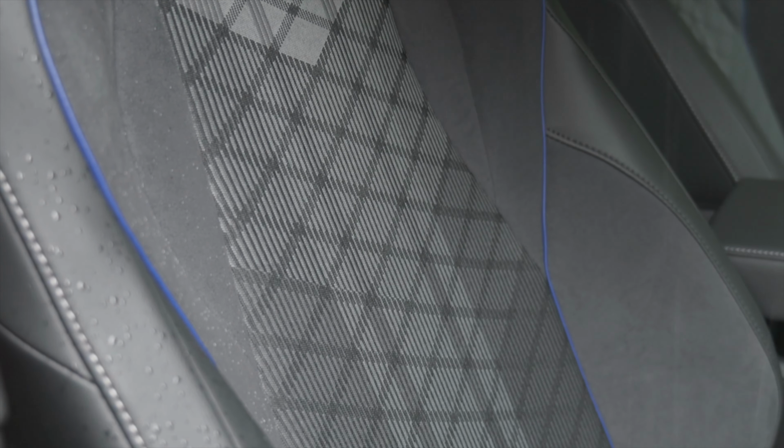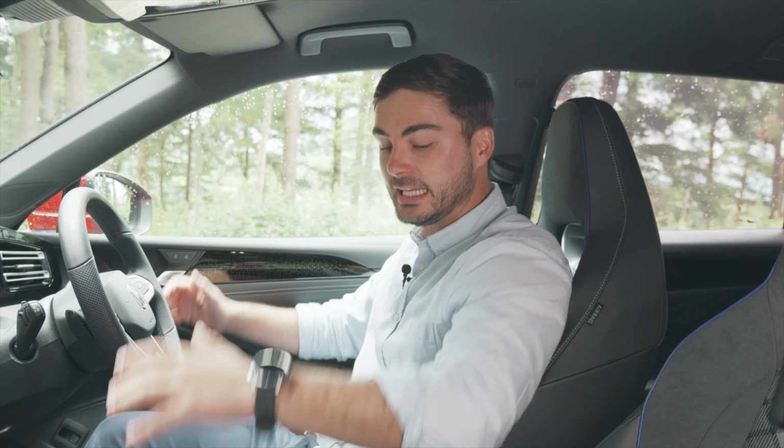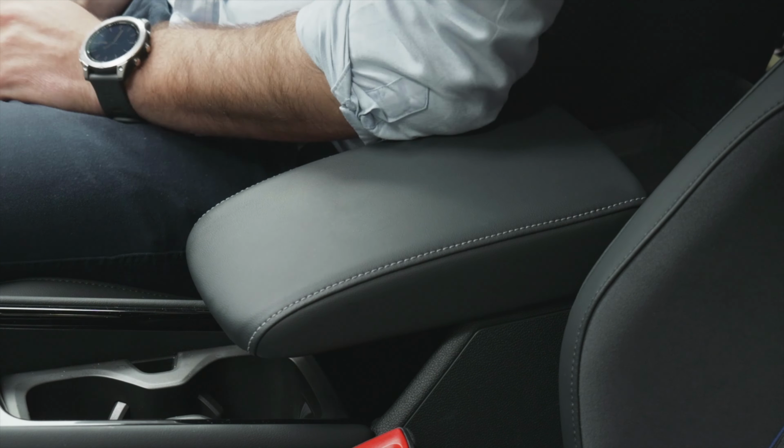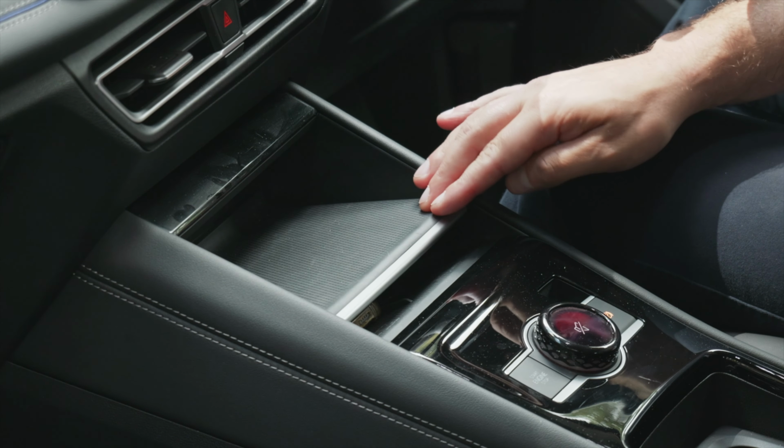This Line seat is so comfortable. It kind of reminds me of the seats that we'd see in some of the Skoda, the VRS for example, which is lovely. Seating position, armrest on the left and the right, and again, I just love how adjustable this is on Volkswagen products. There is 2 wireless charging points down here.